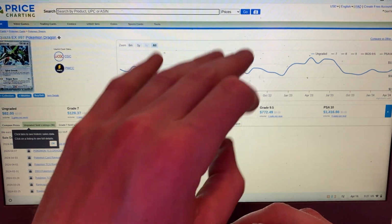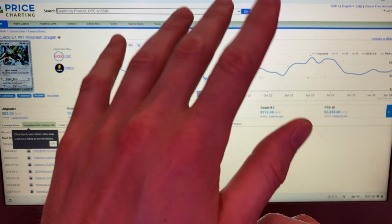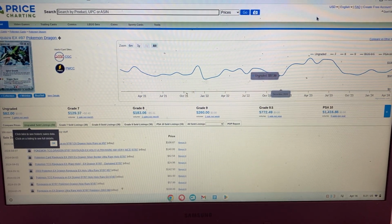All right, before we get into the top 3, we are going to go over the honorable mention top 5. These are 5 cards that did make it into the top 10, but deserve an honorable mention outside of it because I think they're worth it.